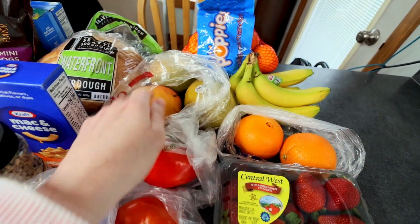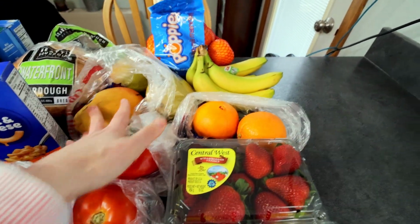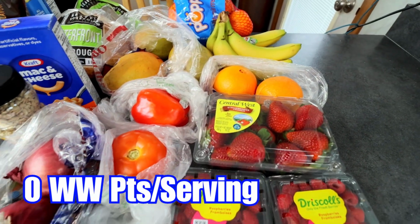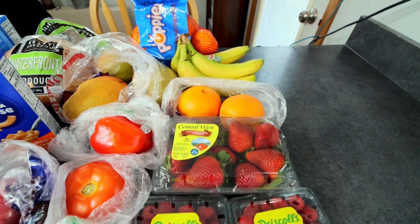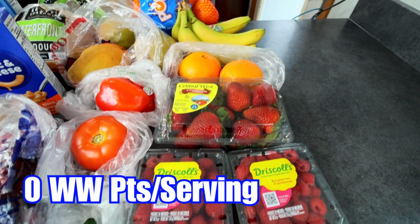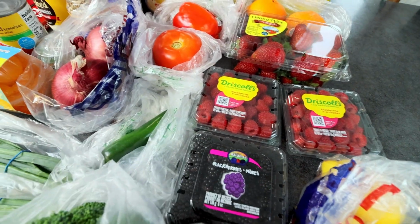They had their mangoes on sale, and these are really good sized mangoes. So I got 3 of those. They're only 98 cents a piece. Got a bell pepper. That's for a broccoli salad I'm doing for dinner prep. Got a tomato. That's for the taco dip. Jalapeno for the guac that I'm going to be putting in that taco dip.